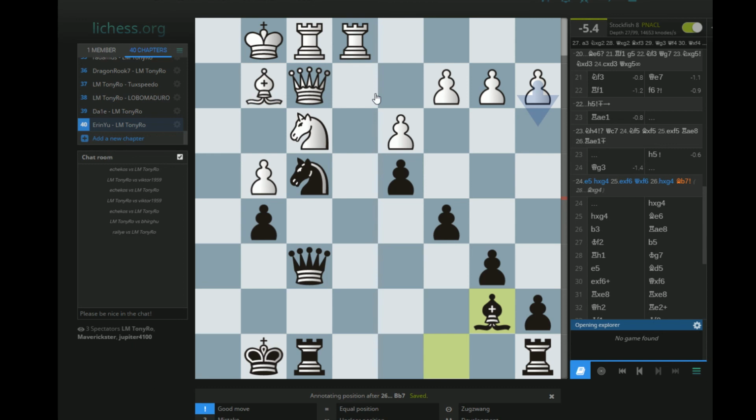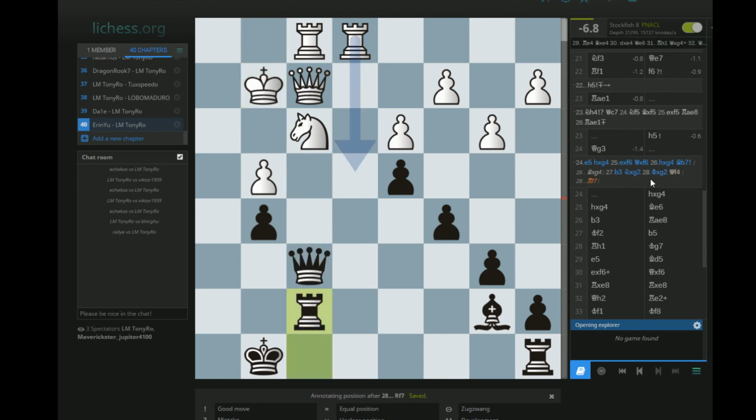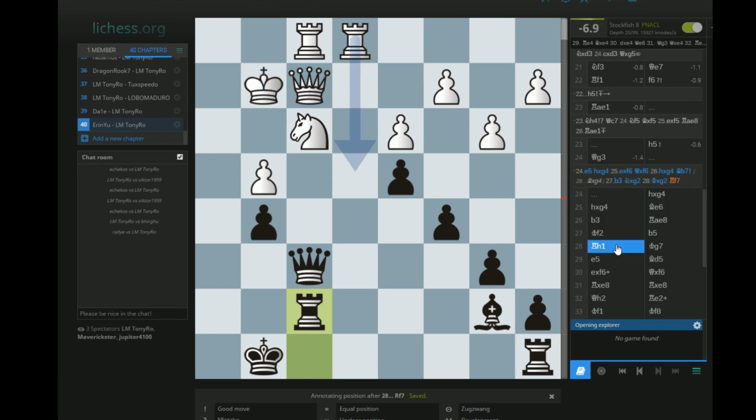Knight g2. Okay, what would you say is happening here? Let's just say he waits with some stupid move. Knight takes g2, king takes g2, queen f4? No. Oh, I'm just tripling. That's stupid. He just can't move. He's completely lost in turn. He's just running out of moves.